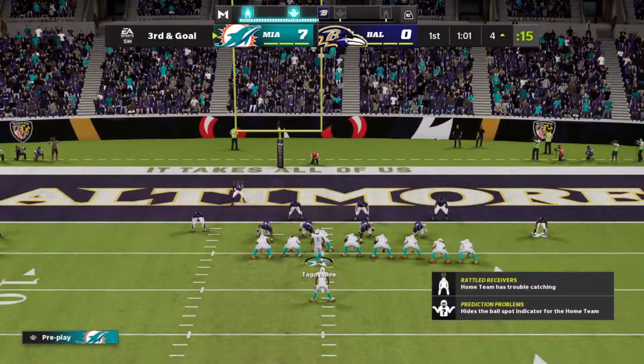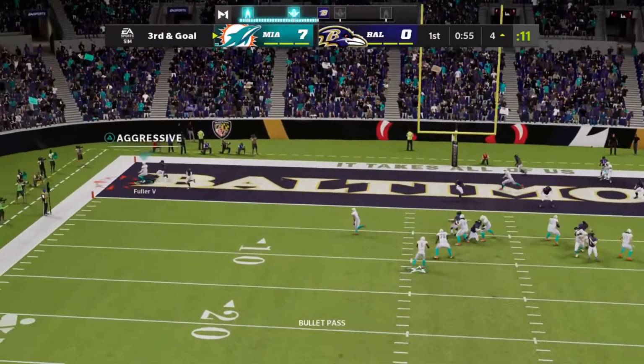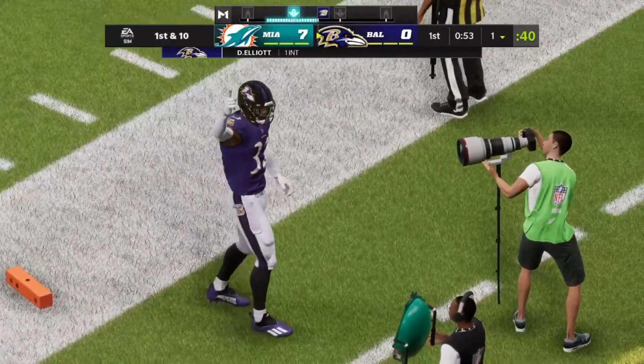A big play forthcoming. Here's 3rd and goal. Now a play fake. Here's Tagovailoa. And he fires one that's intercepted. Picked off by Deshaun Elliott.